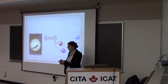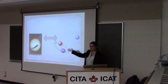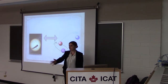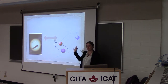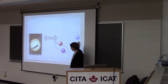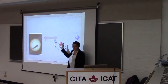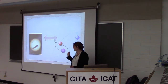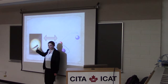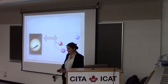Now, the idea of having another object in the system to produce hot Jupiters is certainly not new. It's been around well before us. Many people in the audience have worked on this, and many people across the world have worked on this. What is new is what I'm going to show you, that our understanding of how this system works has changed very recently. And that will allow for very, very interesting behaviors for specifically retrograde hot Jupiters and many other systems as well.